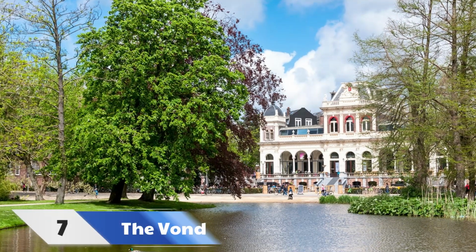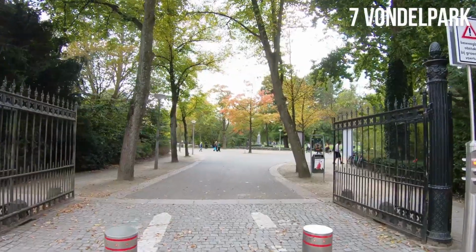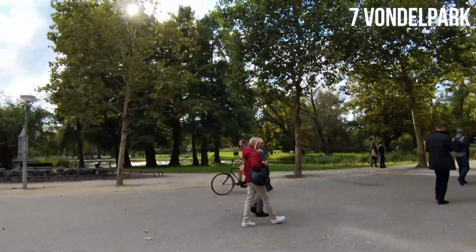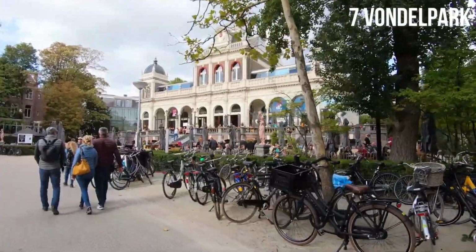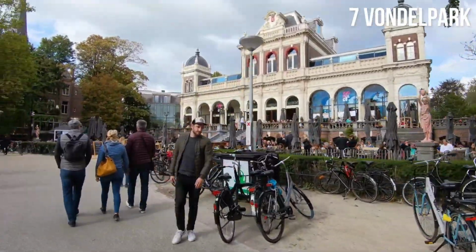Number 7. The Vondelpark. The Vondelpark is Amsterdam's largest park and is the perfect place to relax and enjoy nature. It's a popular spot for locals and tourists alike, with plenty of paths for walking, biking, and jogging. The park covers over 47 hectares and has several ponds, gardens, and sculptures to discover. The park was designed in the 19th century and is named after the Dutch poet Joost van den Vondel.